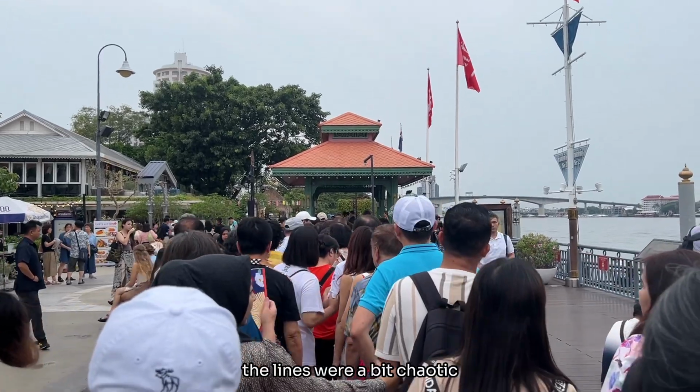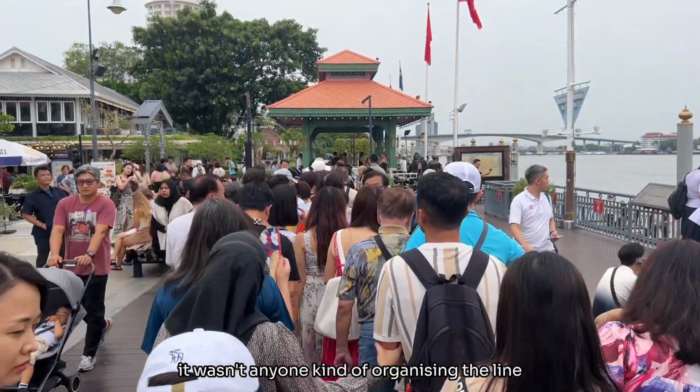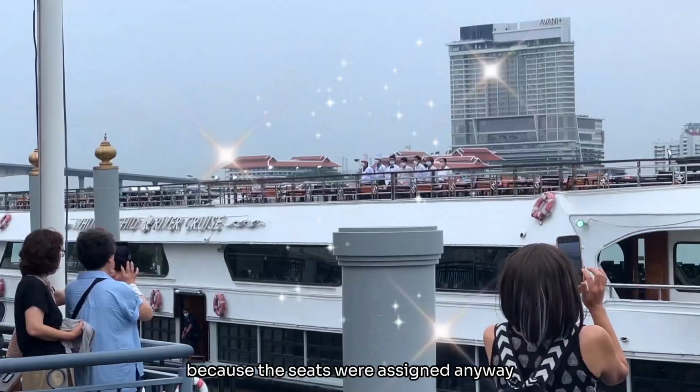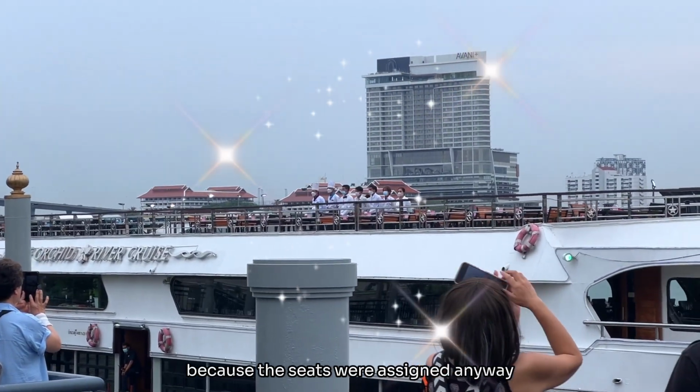The lines were a bit chaotic. There wasn't anyone kind of organizing the line, but in retrospect, you didn't actually need to line up because the seats were assigned anyway.